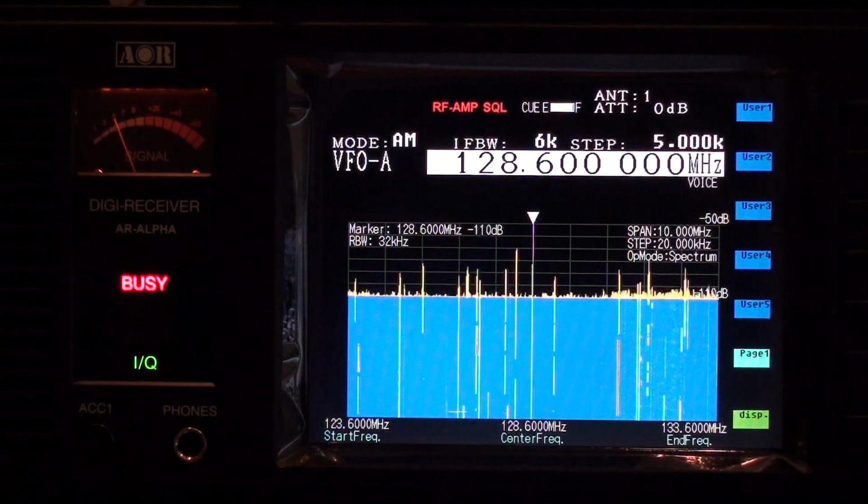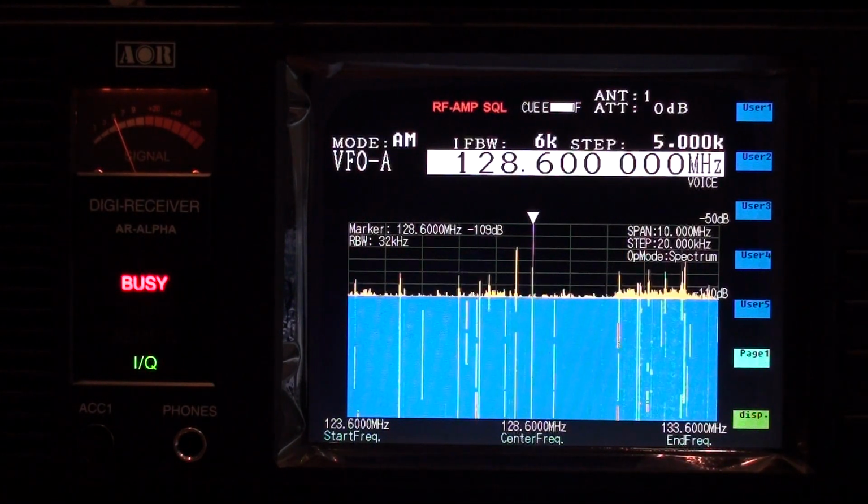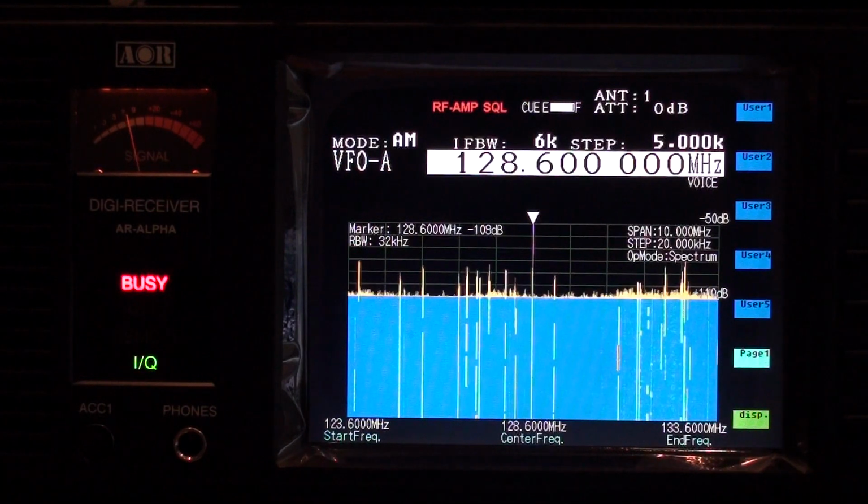Again, if you watch the S meter, you can see it drop to S5 at the moment. Again, the receiver is being blocked. There, it's jumped up, it's gone back down again. Receiver being blocked by signals that aren't particularly strong.